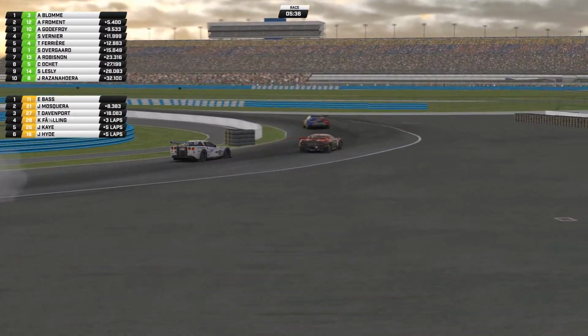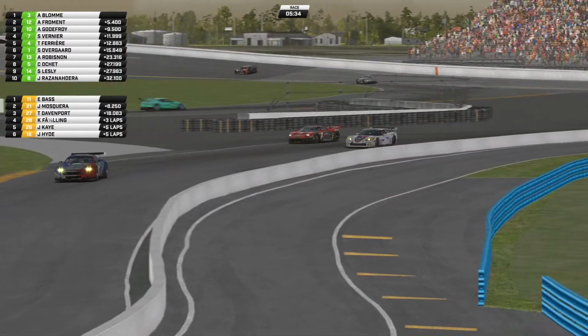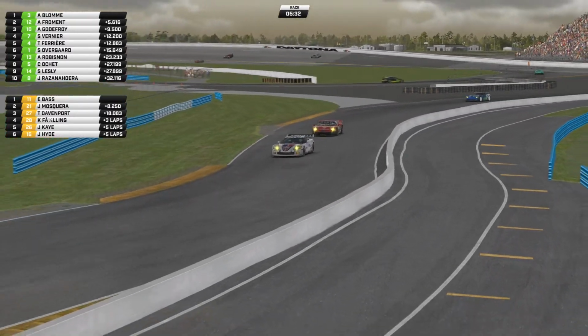Oh, there's been an incident into turn 1. Is that our man?